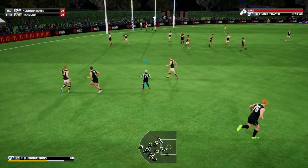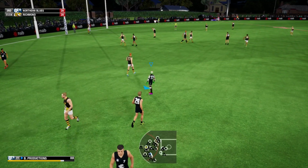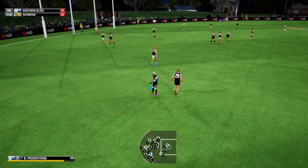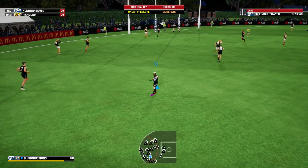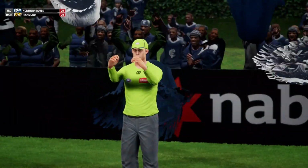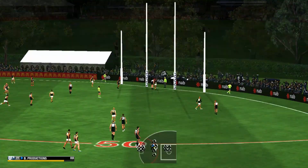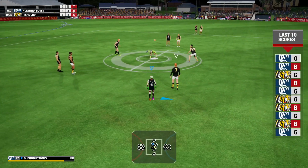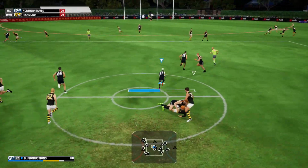Great grab. Finder. 10 meters out. He's put that one through. He's kicked it, Aiden Carlton. Will the Northern Blues go up by 6 here? Finbar Odoya. Northern Blues are gaining a lot of their advantage through some smart kicks and even better marking inside.